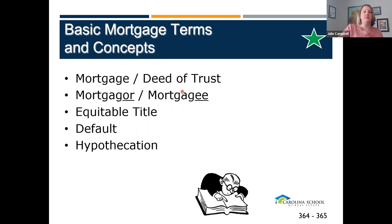The two parties to the mortgage are the mortgagor and the mortgagee. The OR is the giver, the EE is the receiver. The mortgagor is the borrower. Mortgagor, borrower. The mortgagee is the lender. The buyer or borrower is giving the lender the collateral, using real estate as security in the event of their default. Mortgagor is the borrower. Mortgagee is the lender.